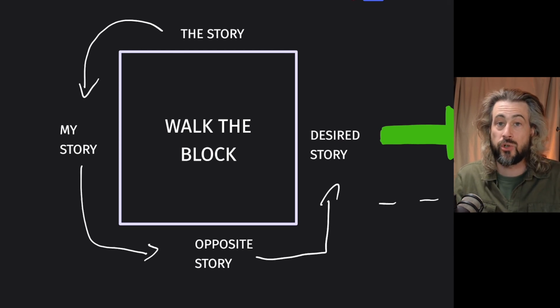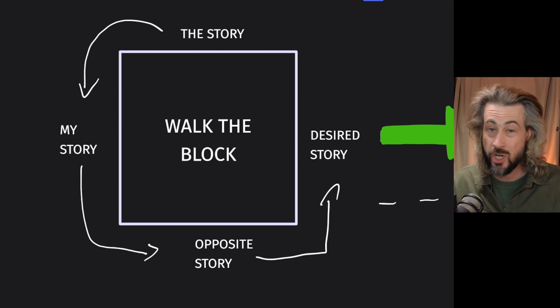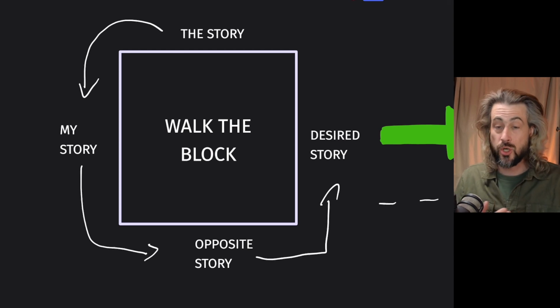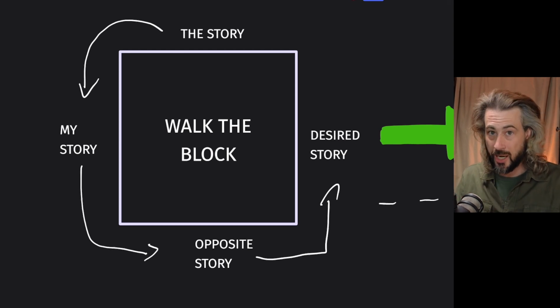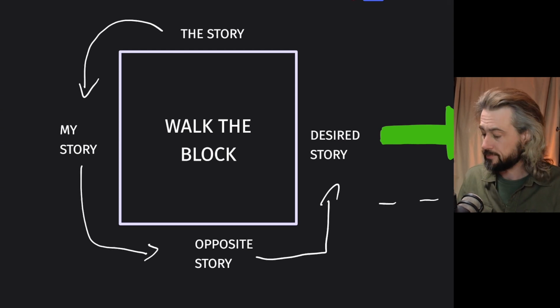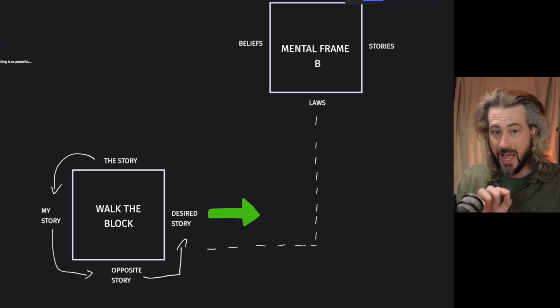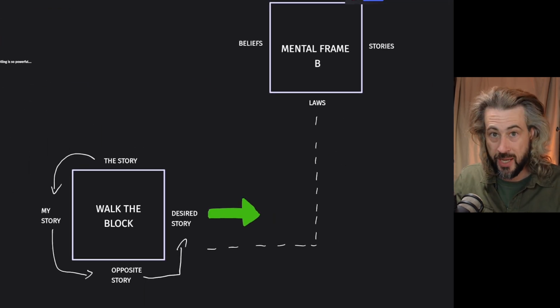This is where you start to create boundaries about how you're going to treat each other. You're not going to talk to me that way because I feel really hurt and unseen and unsafe when you talk to me that way, right? And so we're going to establish rules on how to move forward after this argument. But we can't do that if we don't walk the block and start changing the story, right? What happens when you start doing this? You move from frame A over to the mental frame B.